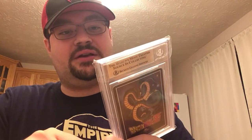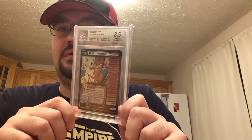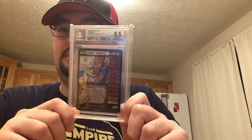So 9 centering, 8 corners, 8.5 edges, 8.5 surface. So that one's cool. That one's worth quite a bit. But the one that's worth the most, this set was impossible to find. I pulled this from a starter deck. You got one foil card in a starter deck. And I got the personality, I got Gohan.